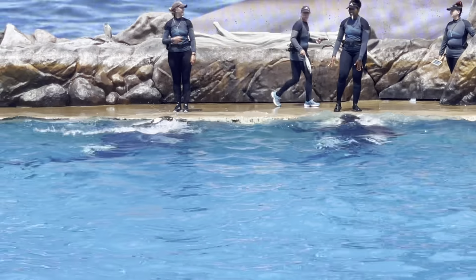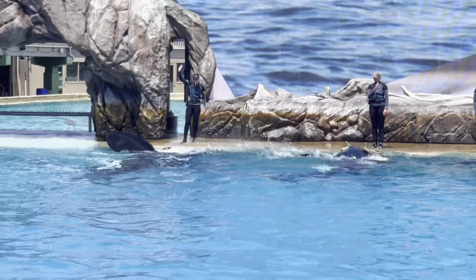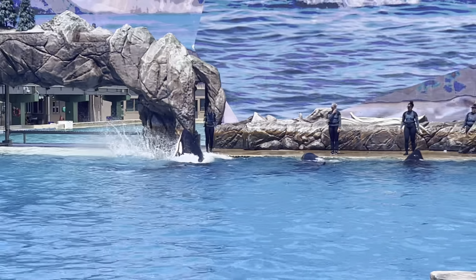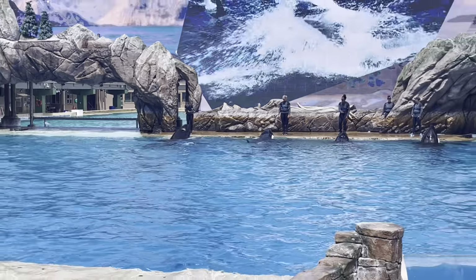Like most animals, killer whales use body language as a form of communication. A pectoral flap can be used to show dominance or get noticed. For example, a mother may use a pectoral flap to get her calf's attention.